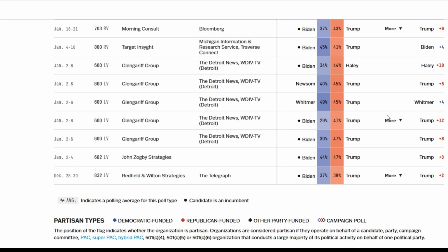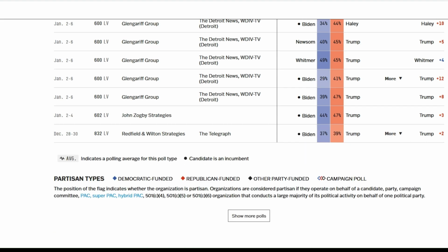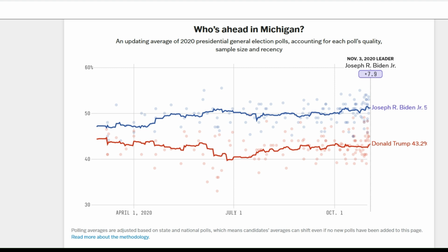In another five-way race, Trump is ahead by 12 points. And in this other five-way race, we see here that Trump is ahead by 2 points. Going back here 4 years ago, we saw here that the polling data in the lead up to the election showed then former Vice President Biden ahead by 7.9%.